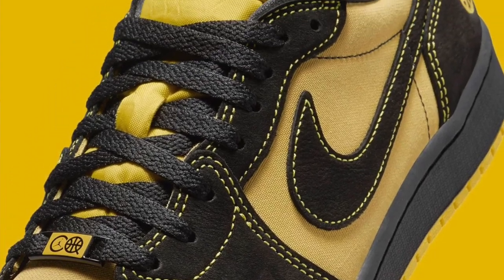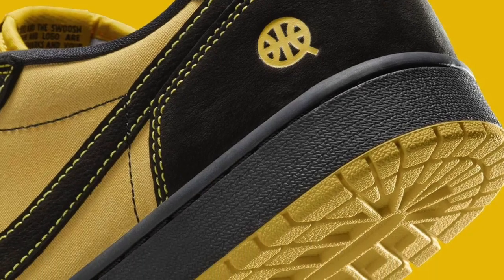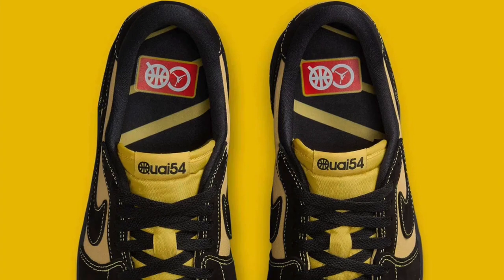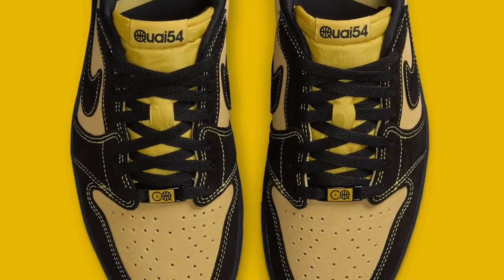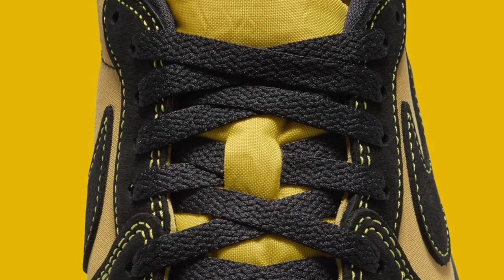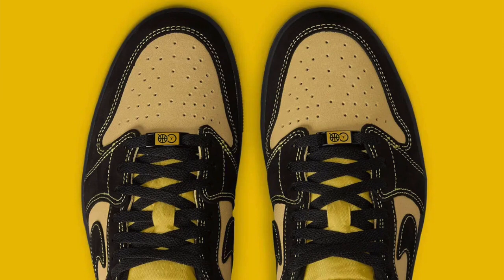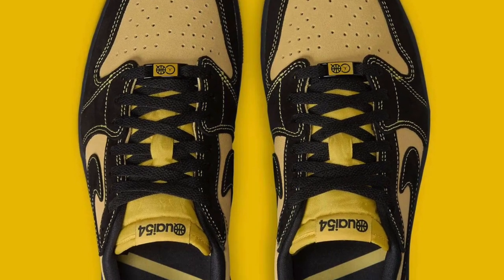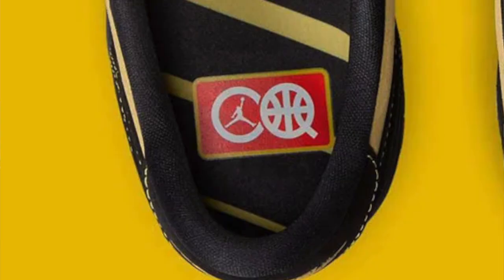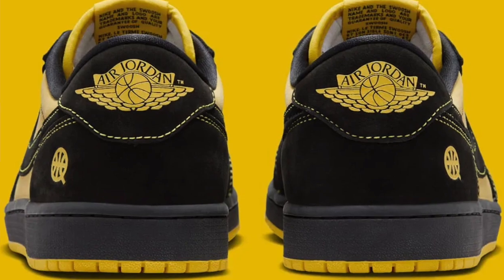Looking at the midsole, it's kind of split. Predominantly the midsole is black, however we do see yellow on the outsole, which I think is a nice touch. Moving around to the toe box, we see yellow there with some special branding. We see Quad 54 instead of the Air Jordan logo at the top. The insole has double branding with the Jordan Jumpman as well as the Quad symbol. Moving to the back of the shoe, we see that nice yellow popping out.